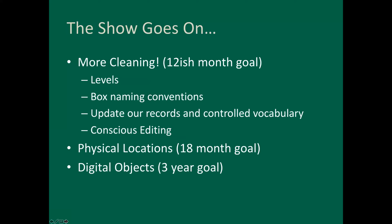I have about a 12-month goal on adjusting our levels, our box naming conventions, the records and controlled vocabulary, and doing some more conscious editing work as we finish up the last of those spreadsheets. We've made a lot of progress in the last month since this slide was originally drafted, but we're still working on each of these areas.